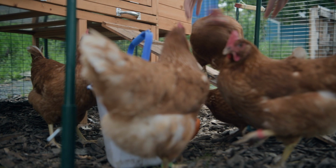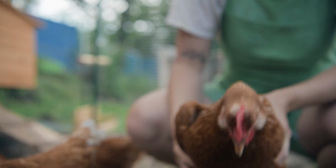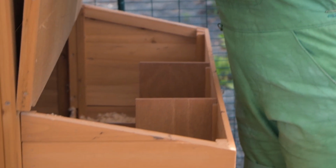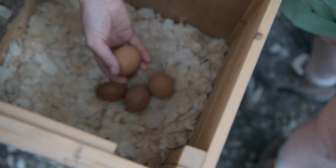Who wants to come hang out with me? Okay. So this is Hen Solo. We named her with our volunteers at our volunteer appreciation dinner. Okay, let's check for some eggs. Yes, we have lots. Good job, girls. They lay 1 egg per chicken per day.